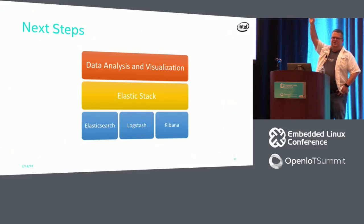Anybody used Elasticsearch before? Or has anybody ever used Meta CPAN? There's probably not very many Perl people around, but okay.